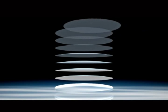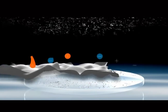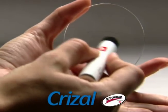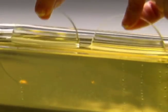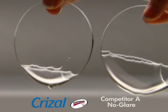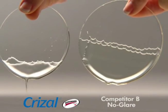Crizal lenses combine diamond-hard scratch resistance with vacuum coating technology to create a lens that repels dust, fingerprints, oil, grease, and water better than ever before. The latest Crizal lenses stay cleaner longer and are easier to clean for the clearest possible vision. A series of real-world tests show the remarkable oil and smudge resistance, ease of cleaning, and anti-particulate qualities of the latest Crizal lenses.